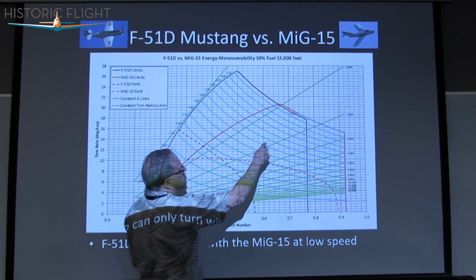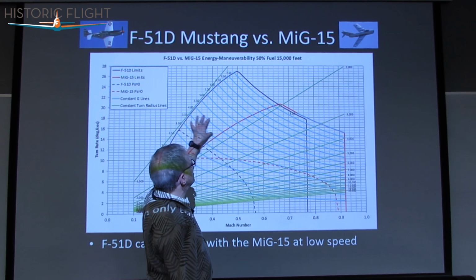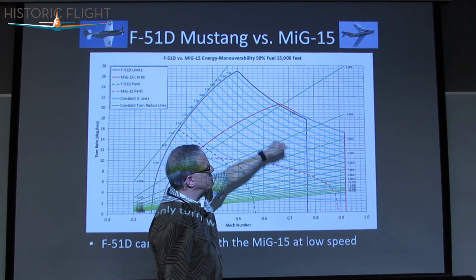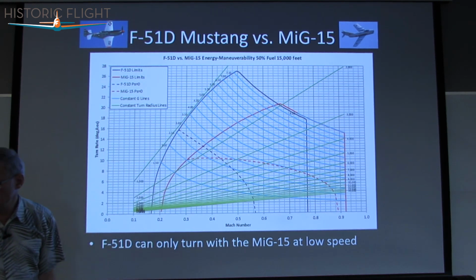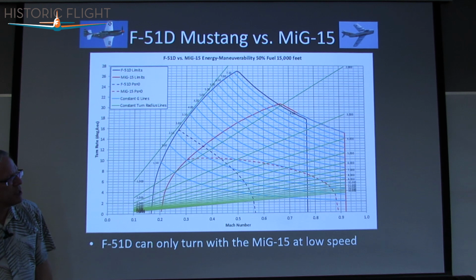Though they did have very similar max G loadings that the pilots could pull. But in the instantaneous, once again, the P-51 had a slow-speed advantage there, while the MiG-15 had it out faster. So the P-51, or F-51, wasn't really a big contender.